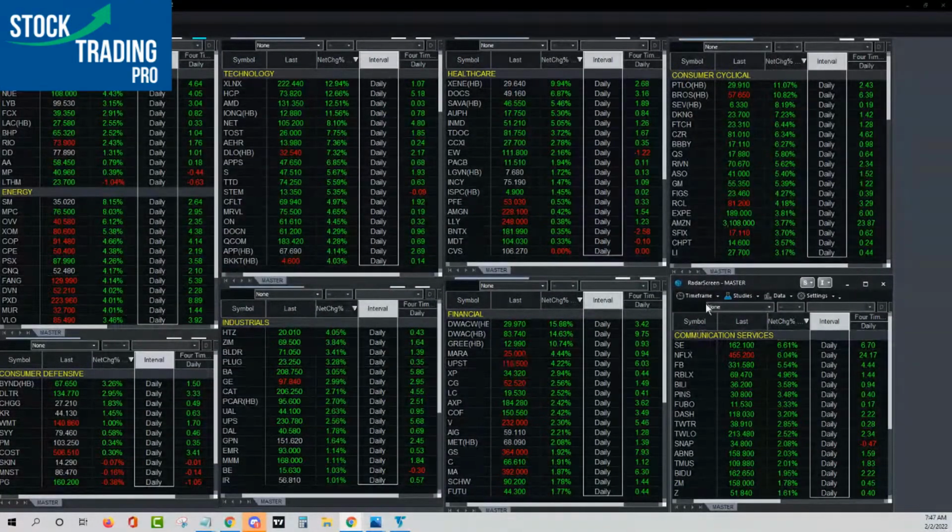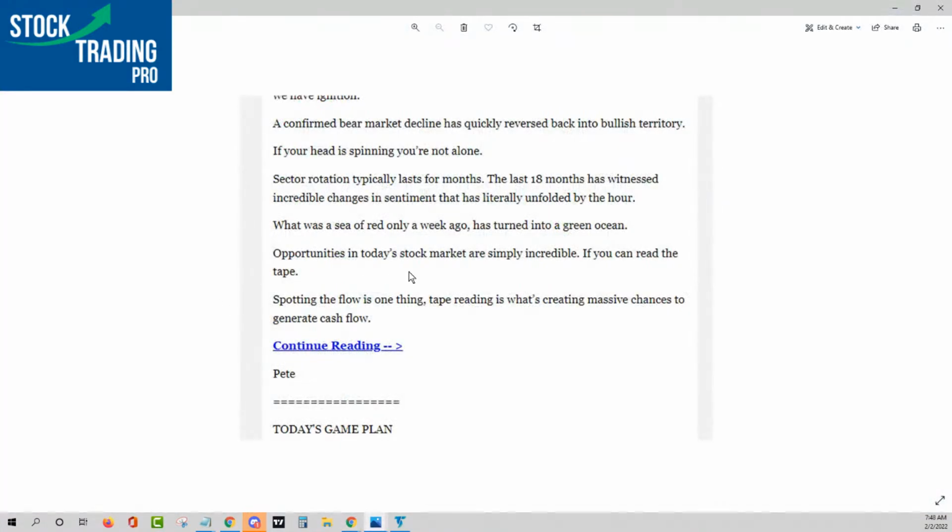Okay, so I want to finish up with what I just talked about there. I want to show you that screen again, just to give you an idea. So these percentages are from the opening price from yesterday, not the previous day's close. Okay, so I just want to finish up here. Opportunity, what was a sea of red only a week ago has turned into a green ocean. Opportunities in today's stock market are simply incredible if you can read the tape.